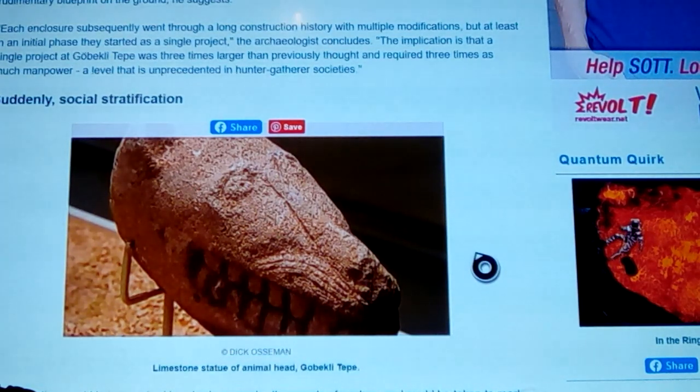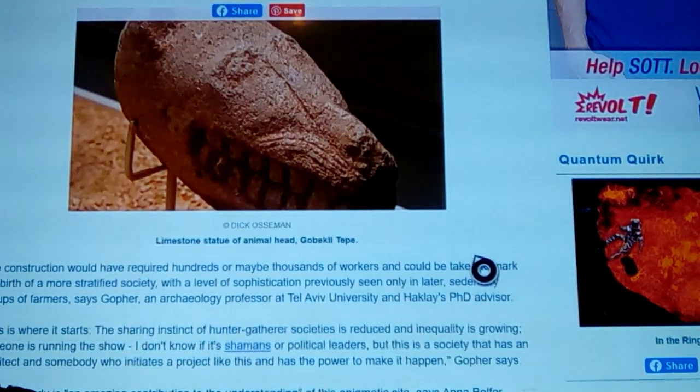The implication is that a single project of Gobekli Tepe was 3 times larger than previously thought, or 3 rings built into one. But there's nothing saying that the reason they're 7 inches off is that they built the first one, and when they built the second 2, they triangulated off of that and a projected point that they were pretty close at in the first place. There is that too, but I go with their idea because of dating. But it would require 3 times as much manpower.